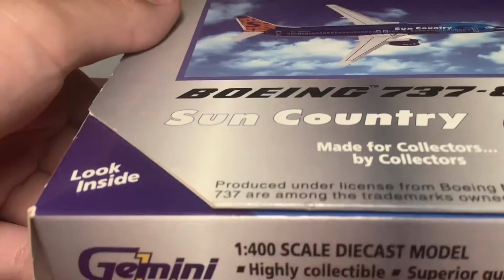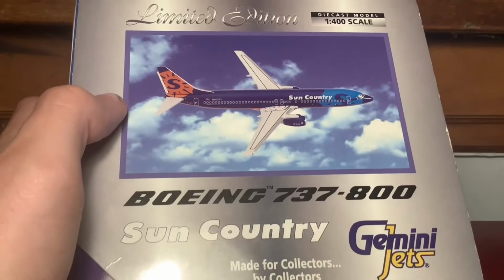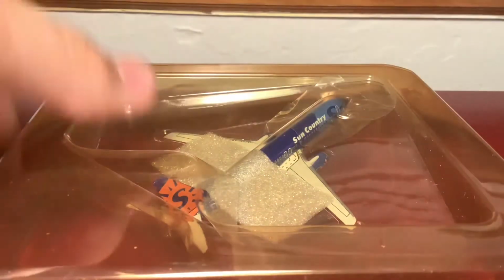Really nice box. I like the old ones. Kind of miss them, honestly, but the new ones are also good. Gemini just has some clean boxes, whether it's the old one or the new one. I think they all just look pretty clean. This one doesn't have all the limited edition everywhere on it, but we'll get the model unboxed here. All the yellow plastic.